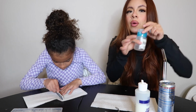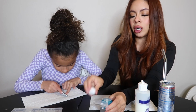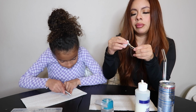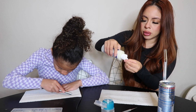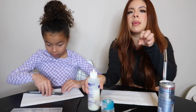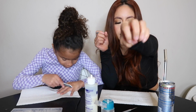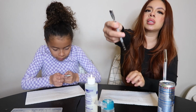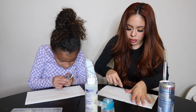And we always got our alcohol on deck to sanitize our products. So I just put it on my nails and rub it in. Then I use this side of the tool to push back my cuticles.